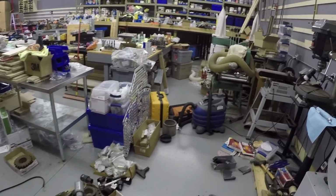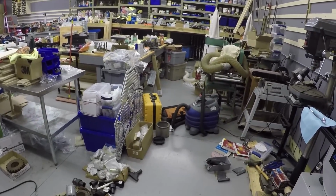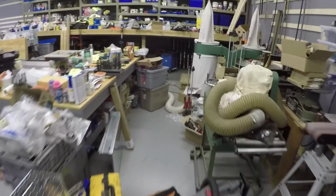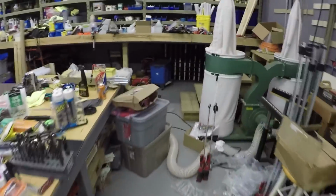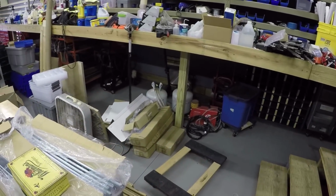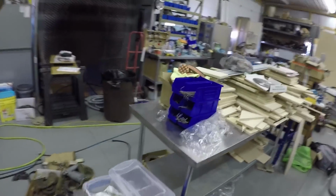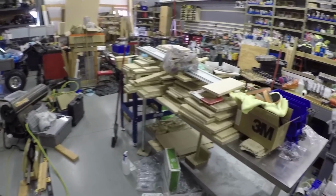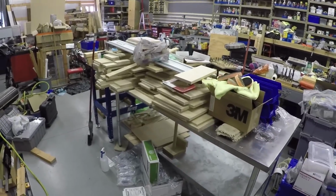So today I'm going to try to spend a little bit of time getting stuff back and organized and put back in their place. There's just stuff everywhere, and like I said, it is an absolute mess. Really ashamed of it, but I thought maybe it might make you feel better about yours.